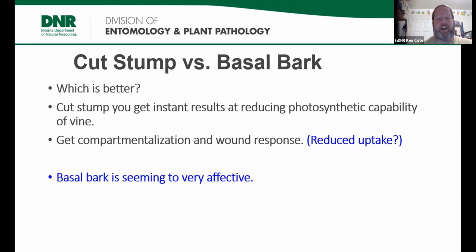So in many cases, we're finding out that basal bark treatments are just as effective, in which you take a concentrated product and you spray the 12 to 18 inches of the bottom of the vine, and it goes right in that plant and kills that plant. There's no wounding. You don't have to cut. You just get in there, put the product on, and it takes the vine out. It's very effective. It's time consuming and labor intensive, but it's a good way to control drift, a good way to concentrate how your product is going on and control how your product is going on.